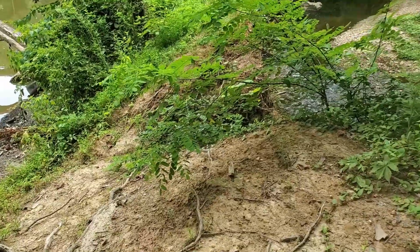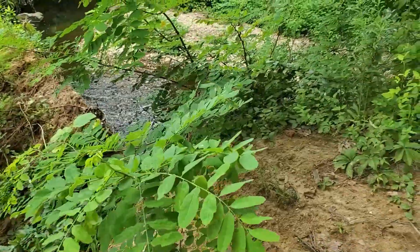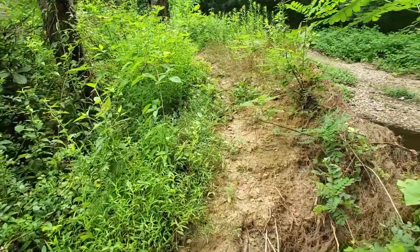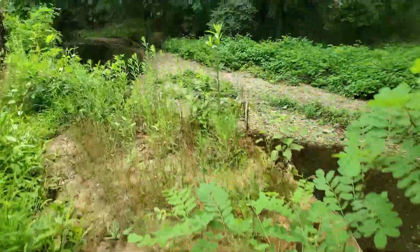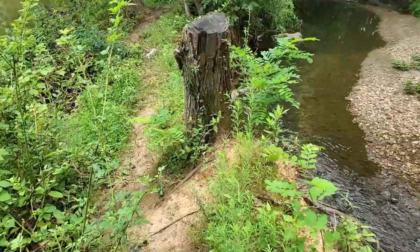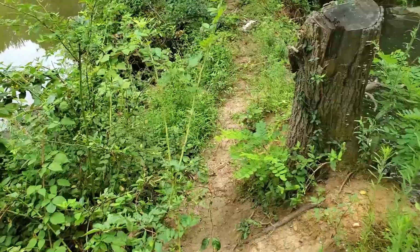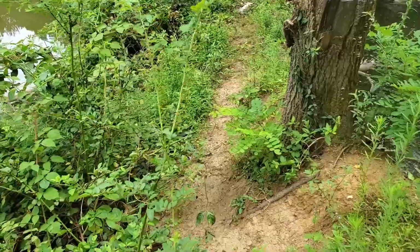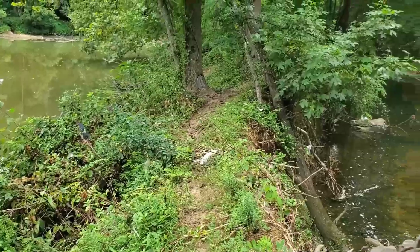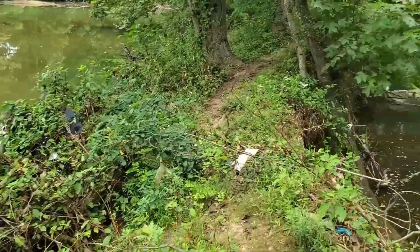Now this little dip here has definitely changed since the last time I was here, especially with all the vegetation there, but trying not to disturb the wasp's nest that was in the ground there. And this has definitely gotten steeper, and lucky me, there's thorns here. Oh man. Hey. That would not have been a good place to fall. Right into the thorns.